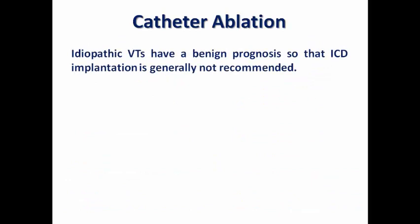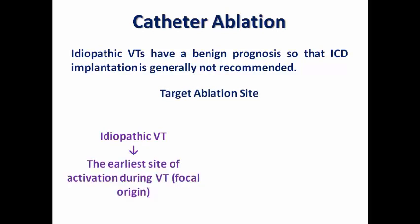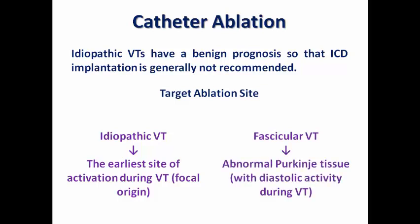And we should not forget that idiopathic VTs have a benign prognosis, and so ICD implantation is generally not recommended. The target ablation site in idiopathic VT is the focal origin, which is the earliest activation site during VT, like RVOT or LVOT or papillary muscle in some cases, and in fascicular VT, it is the abnormal Purkinje tissue showing diastolic activity during VT, as here catheter ablation is the first line and ICD is generally not indicated. We are going, of course, to discuss catheter ablation in detail in each specific heart disease with the role of ablation.